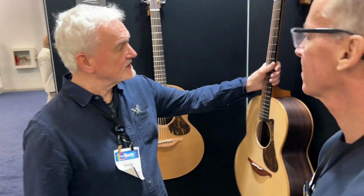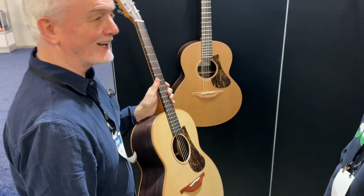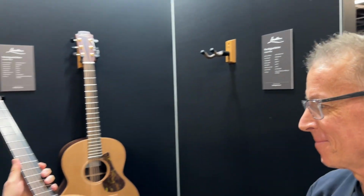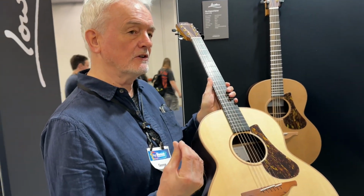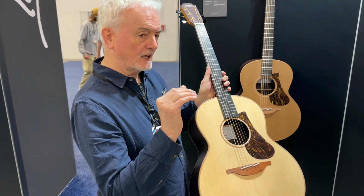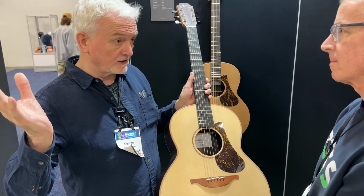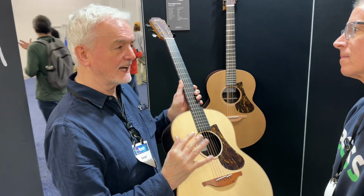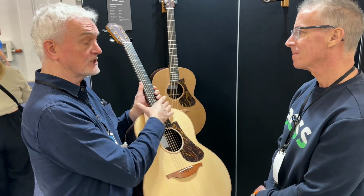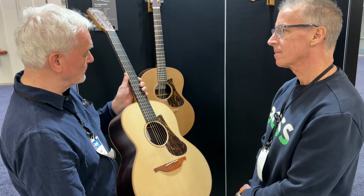Okay, so this is the GL12. I'm talking electric now for a minute. F12, sorry, the F12. So this is the F12. And really what I wanted to do was design and build a guitar at a more affordable price than some of our other acoustics, but that wasn't compromising any of the quality. So that was quite a tricky thing to do. One of the things we did was I designed a lightweight bolt-on. I was talking about that. It's very good. It works very well.